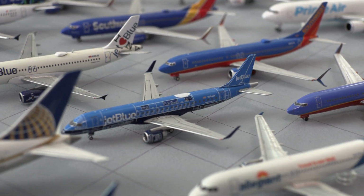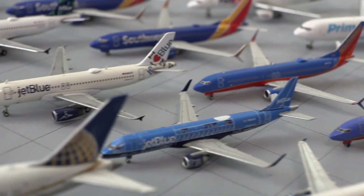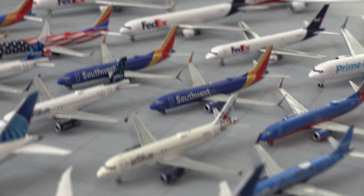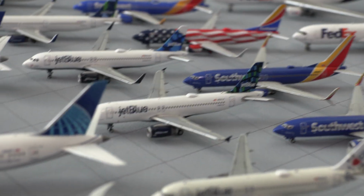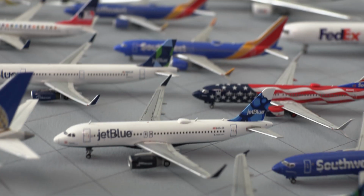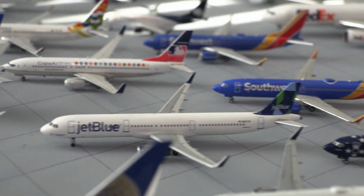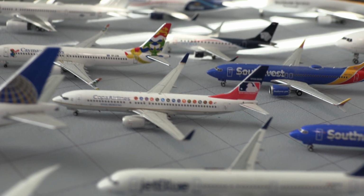Alright, moving back to JetBlue, we have the JetBlue E190 in the blueprint tail, or I guess livery. Then the JetBlue I Heart New York livery A320. The JetBlue Skyrise Airbus A320. And the JetBlue Airbus A320 Blueberries tail with the winglets. Then the Aero Classics JetBlue Airbus A321.